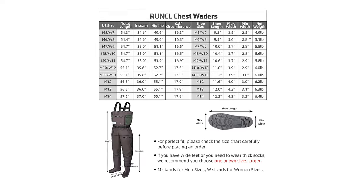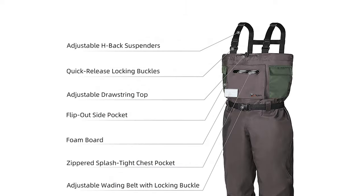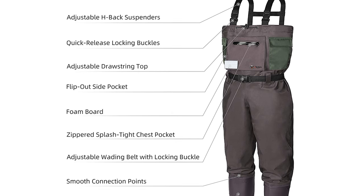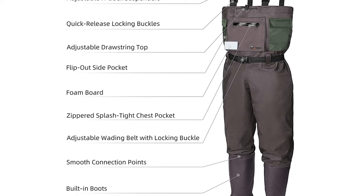The fly fishing wader is fitted with high sides and a drawstring top. It provides maximum coverage and protection with a custom-like fit. A wading belt prevents flooding. It has a zippered splash-tight chest pocket for license, keys, and valuables.